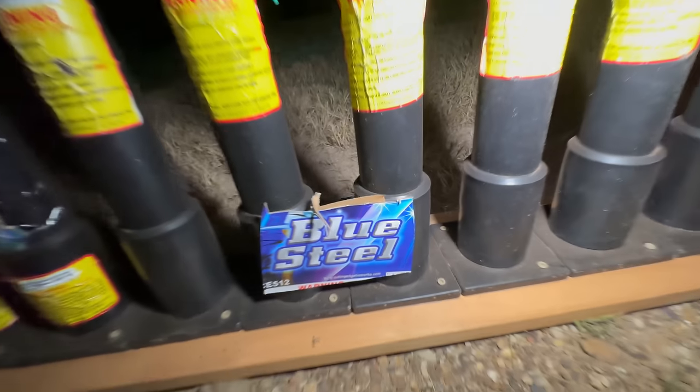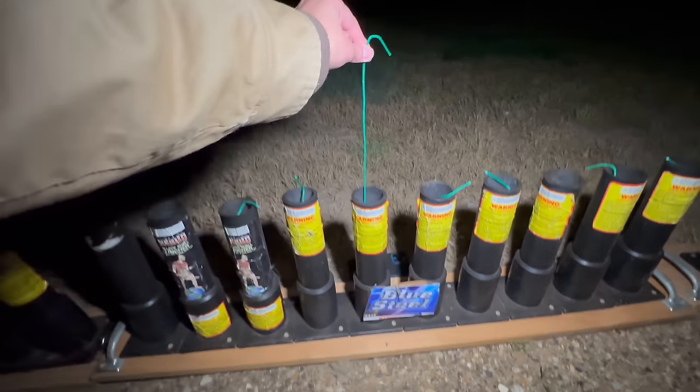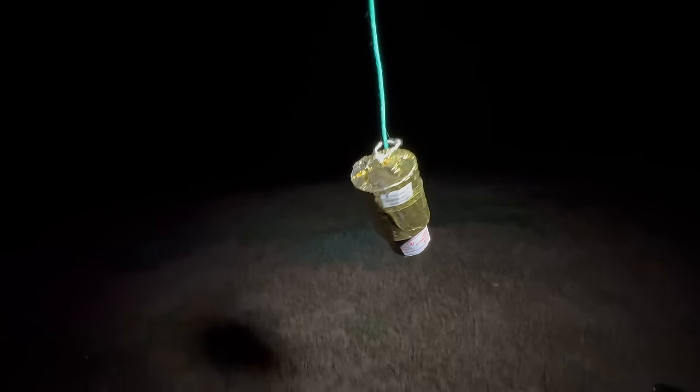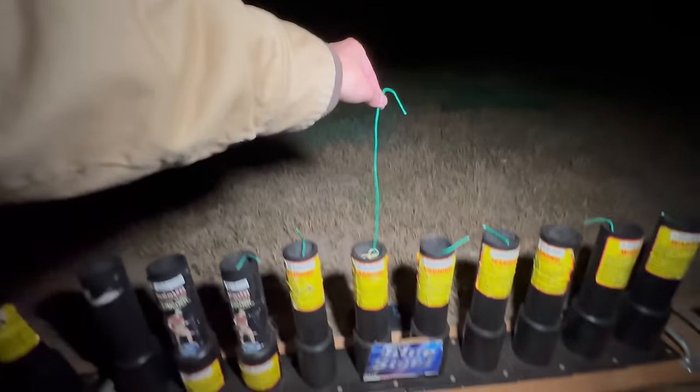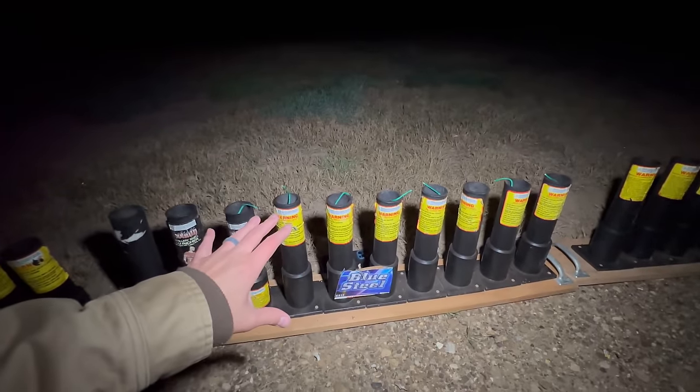So now we're moving on to the blue steel canister shells by Cutting Edge. And this is probably the weirdest looking canister shell that we have in the video. Take a look at that thing. So it's got the lift cup on the bottom there, just like in a standard ball shell or artillery shell, but it is in canister shell form. And with the name blue steel, I'm wondering, are they all gonna be blue? Here goes our first one. Wow, that was really quick.